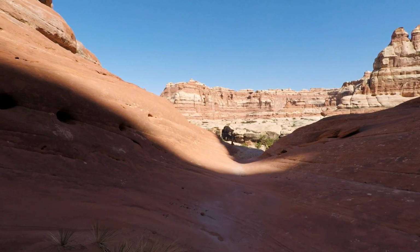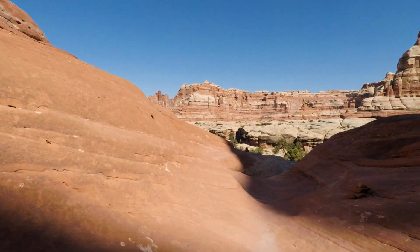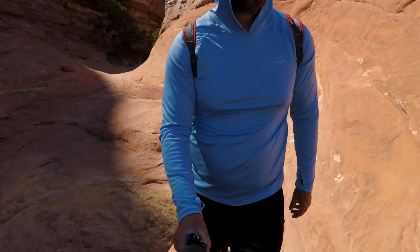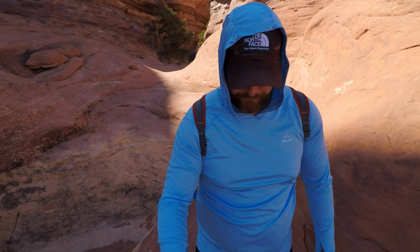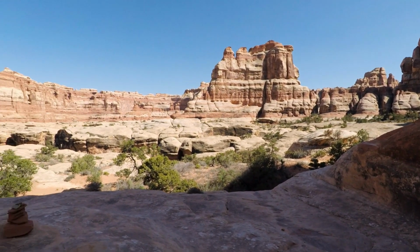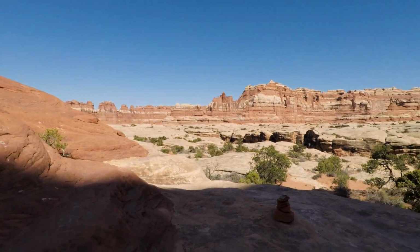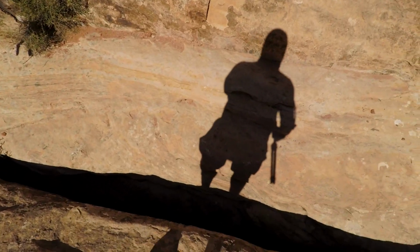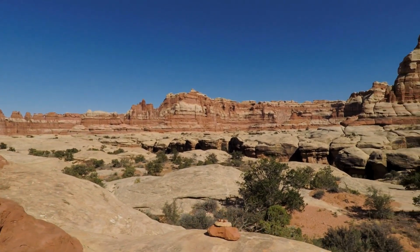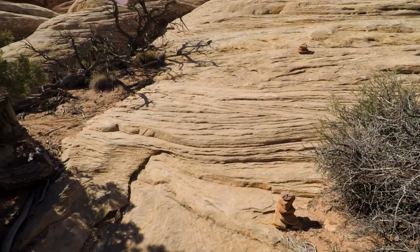Trail goes straight that way. You can see down into the next canyon. I believe I'm heading that way, but to get down I gotta take these rock cairns. This is a cool looking canyon. That's what I just came down.